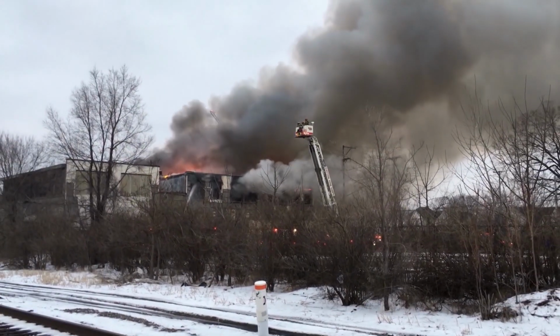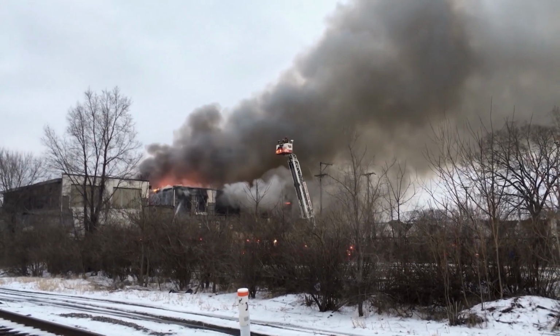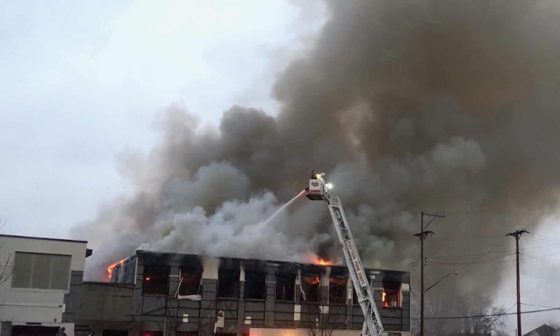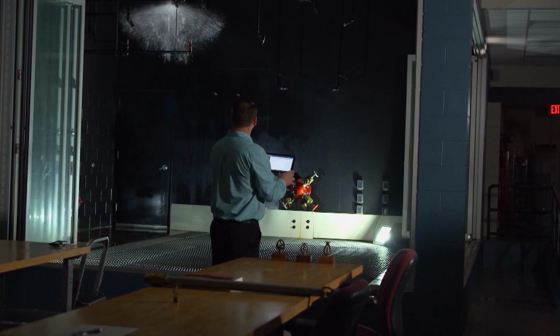Many businesses will ask why. Why do I need this? I've never had a problem before. And I just usually tell them you've been lucky. That's why constant innovation is needed in the field of fire suppression, including sprinklers specifically designed to meet the hazard classification of the building they protect.